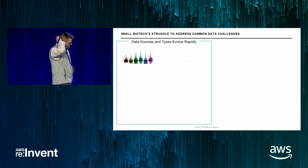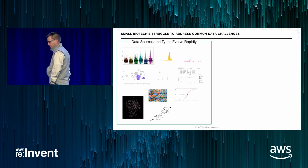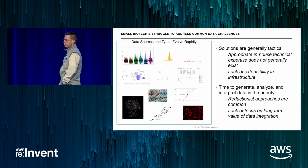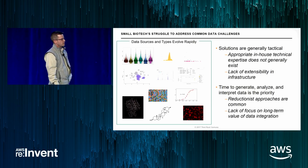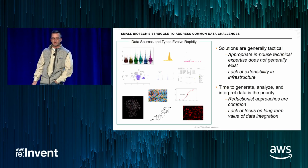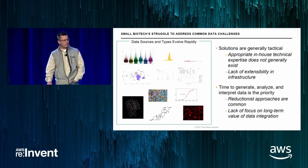So, biotechs, like a lot of us in this room in various industries, deal with data that is eclectic in nature. There's more and more of it. Lots of biotechs leverage data that's not only generated in-house, but also public data grabbed from a variety of sources, especially with the advent of personalized medicine. And what does that mean?